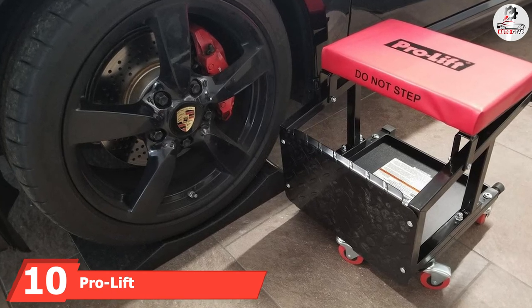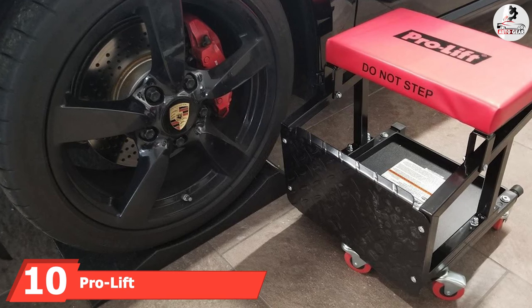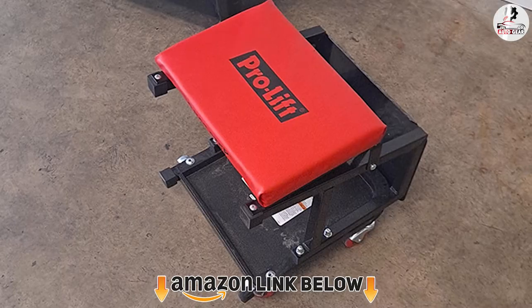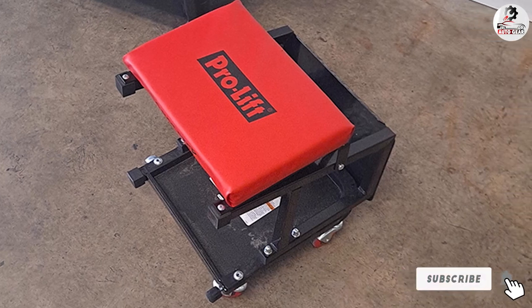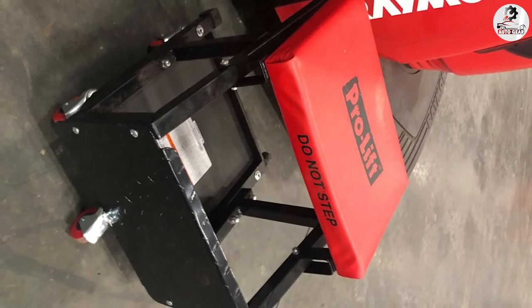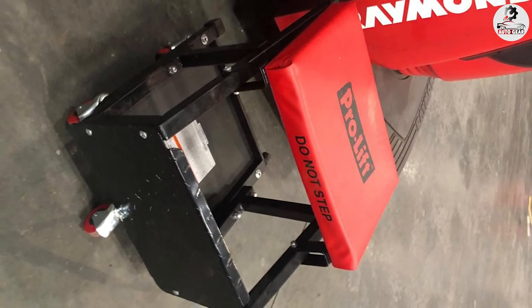Finally, the number 10 position is dominated by ProLift Gray Creeper Seat and Stool Combo. This versatile little stool is from the folks at ProLift and can be used as a creeper seat or stepping stool. As a seat, it features 5 swivel casters, which help to move it around easily. There's also a generous amount of vinyl padding on the seat, which should feature a long lifespan. Beneath that cushion is a decent-sized tray for tools and hardware, but it doesn't have a magnetic strip like others on this list.